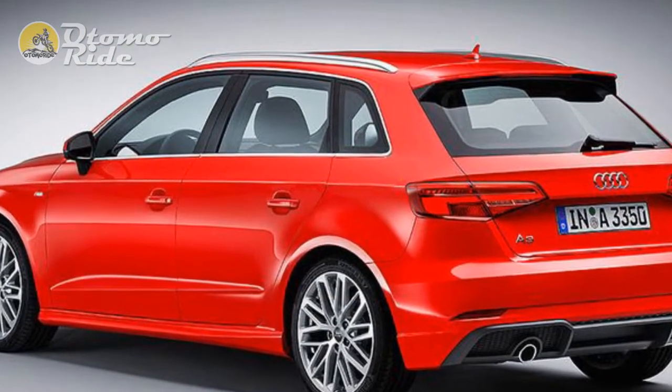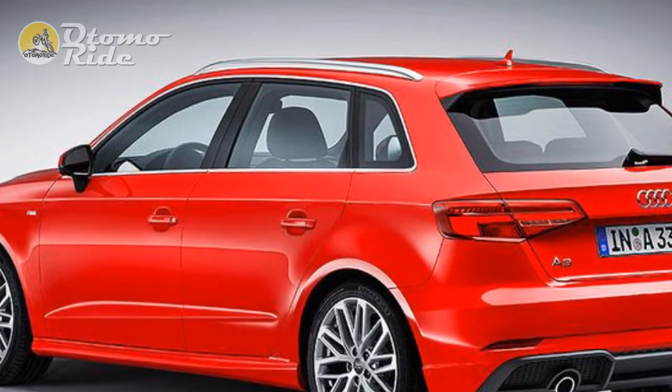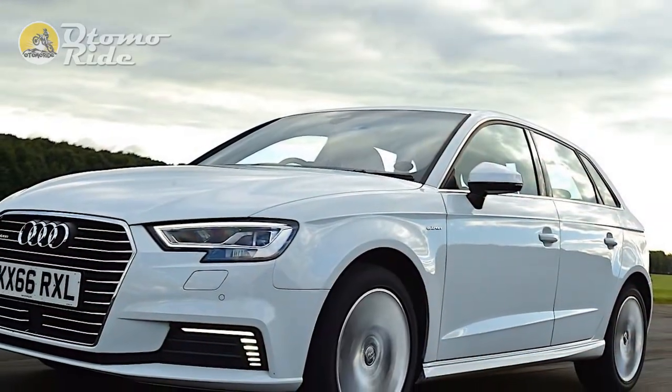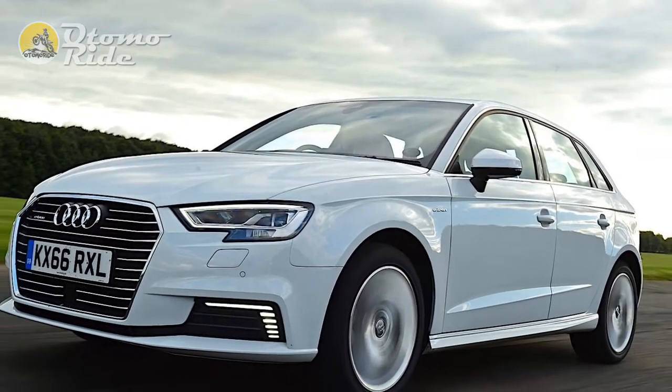How does the new A3 Sportback perform on the road? Audi hasn't enjoyed a stellar reputation for giving its cars involving steering feel, but while the A3 isn't pitched as the last bastion of engaging dynamics, most buyers will likely have no cause for complaint.